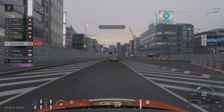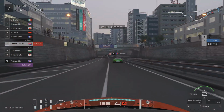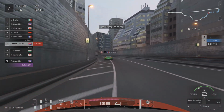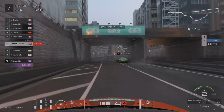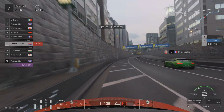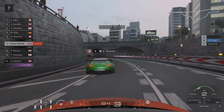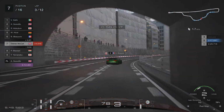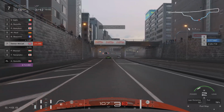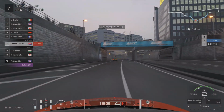I quite like the cockpit view, but I like this view as well. I think you can be a little bit more precise. Beauvoir goes a little bit wide there. Oh, we go wide. Oh, that's that. I thought that was the other corner. Little mistake there again. Almost a mistake there. I thought it was this corner or this one coming up. I don't know why I thought it was tighter corner there.